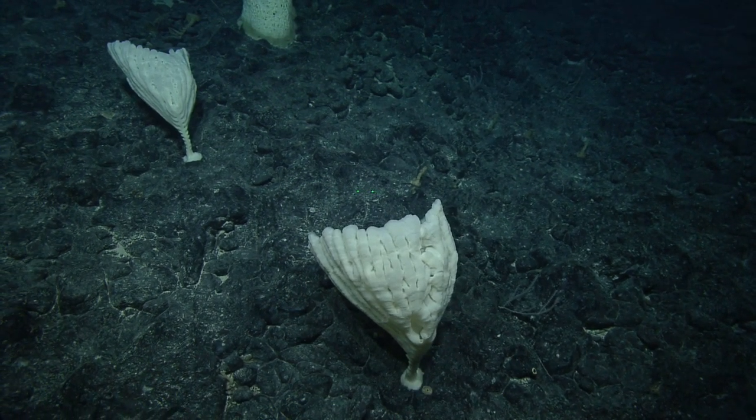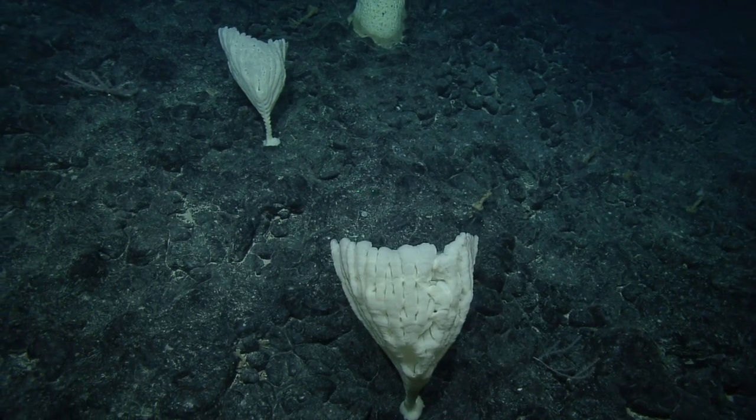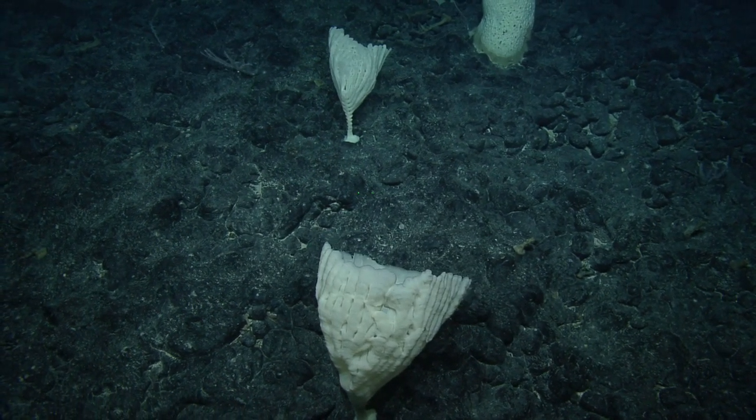What is that yellow, almost perfectly round thing? Sorry? Oh, never mind. I think it's just an old base of something. Oh, okay. It just looked really bright.